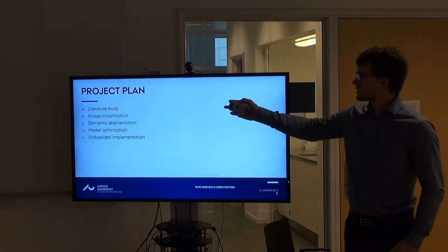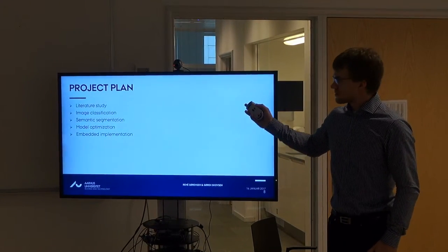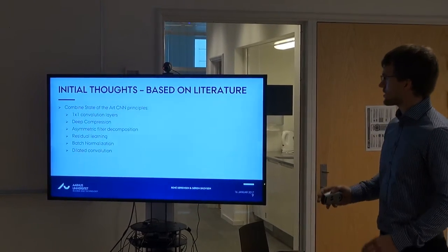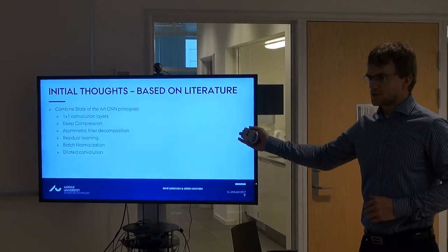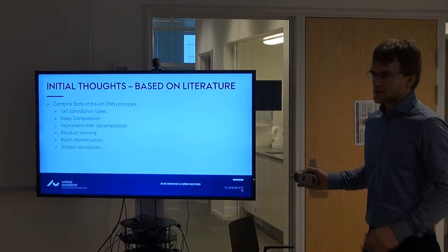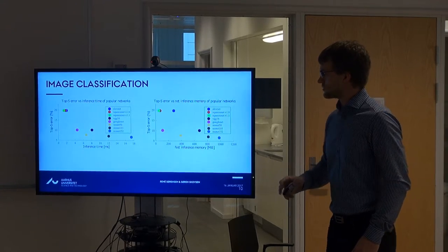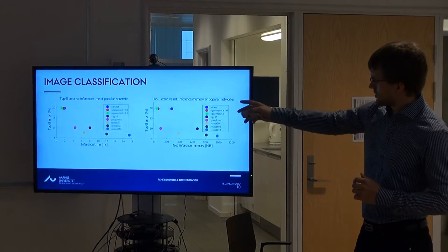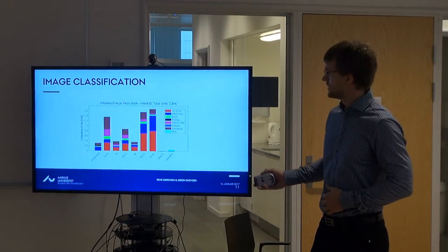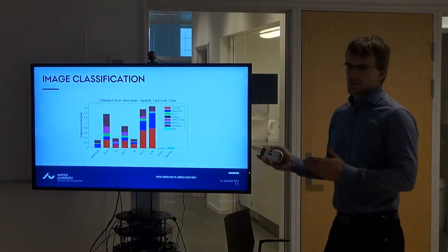So at first we did a literature study, then we did image classification analysis on existing networks, then investigated semantic segmentation solutions, model optimization of the final models, and embedded implementation on the board. Initially, based on the literature, we wanted to focus on one-by-one convolution, decomposition, asymmetric filter decomposition, residual learning, max pooling, and dilated convolutions. These are all related to either higher accuracy or faster inference. The main results from the image classification analysis are these comparisons of the most popular networks. We'll go into detail later in the presentation. Similarly, we have analysis of each layer in the network, so we can find out which layers take what time.